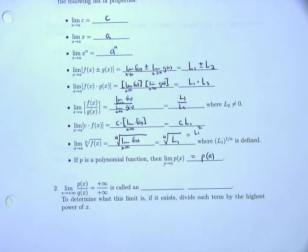So on your first test, you're going to see lots of limit problems, and you're going to see lots of derivative problems, slopes of the tangent lines and the equations thereof and stuff.